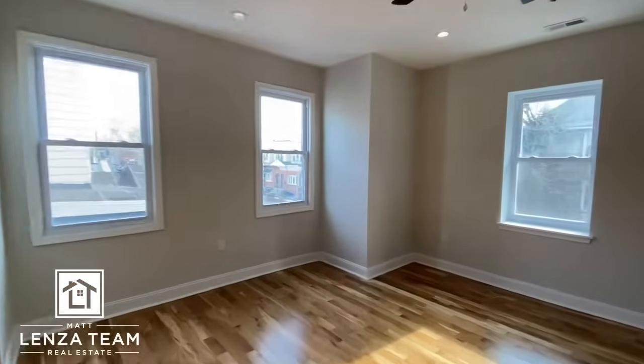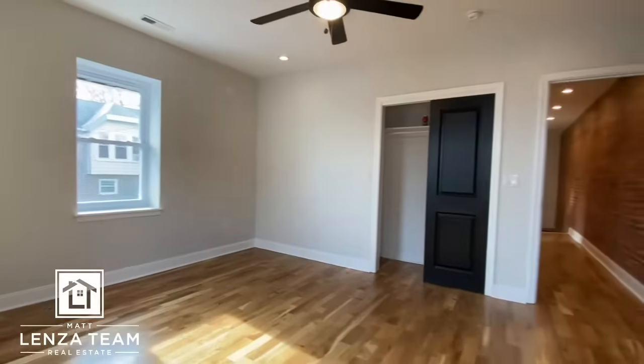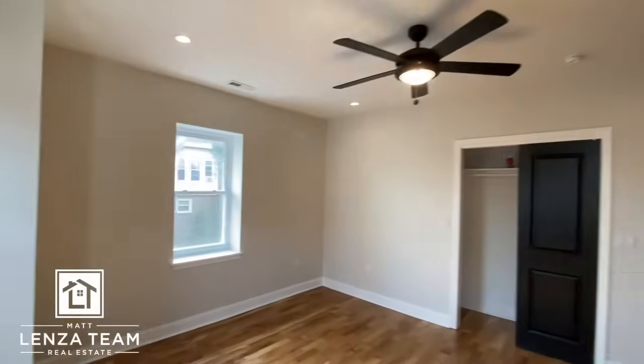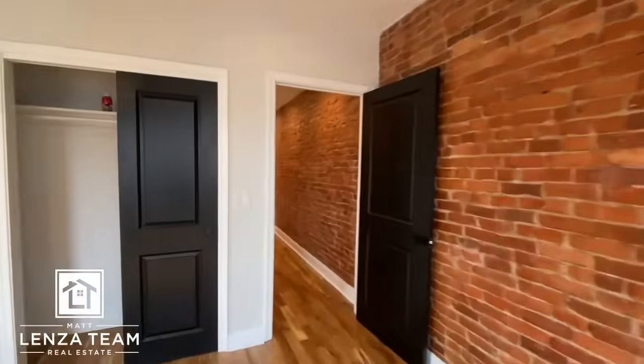Geez, I'm talking so much, I didn't even mention that. So hardwood floors all the way throughout. I believe it's either vinyl plank flooring or engineered hardwood. We'll wait till we get down to the basement. So ceiling fan, all new windows. Big closet there, and the exposed brick.